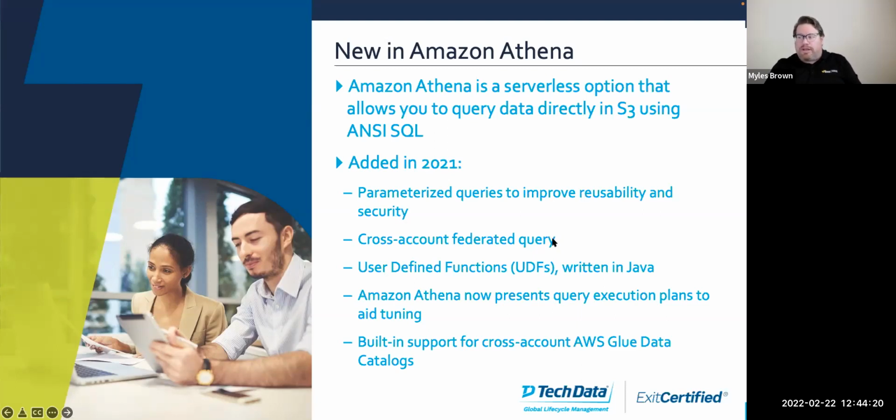Cross-account federated query. My Athena doesn't necessarily have to be in the same account; I can access data in somebody else's account. Presumably they've given me some permission somehow, right? But yeah, we can do that. They introduce user-defined functions. You have to write them in Java. They have a nice API for building them.